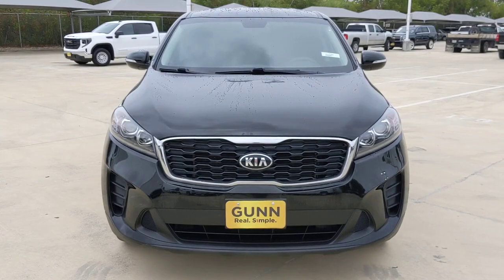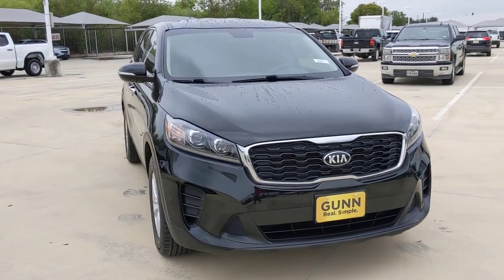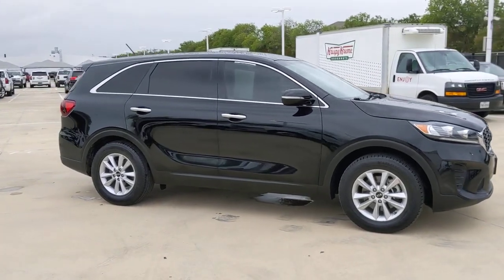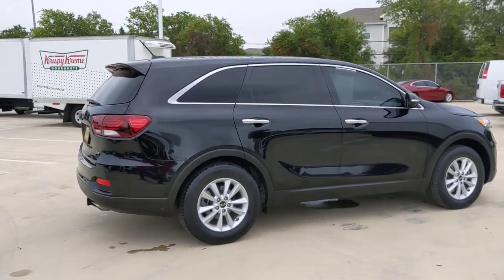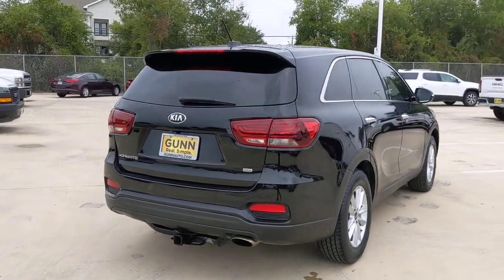Here is a wonderful 2019 Kia Sorento. This vehicle still has fewer than 50,000 miles on the clock, so it won't last long. Take a closer look at this stylish Sorento, a smooth-riding road trip cruiser. This midsize crossover offers a versatile interior layout with three-row seating, standard infotainment system, and advanced safety features.